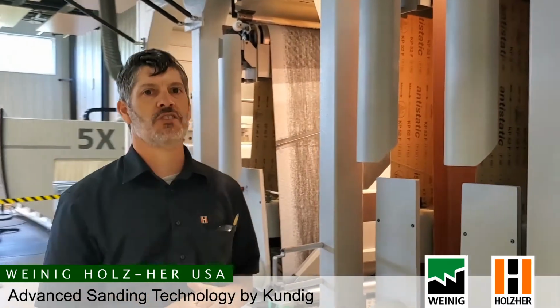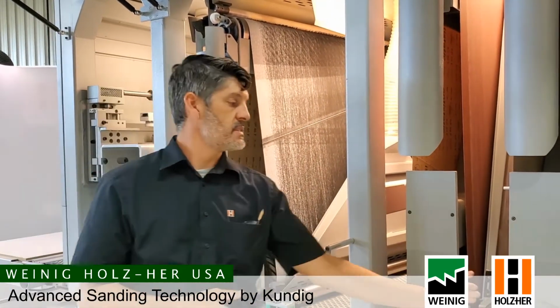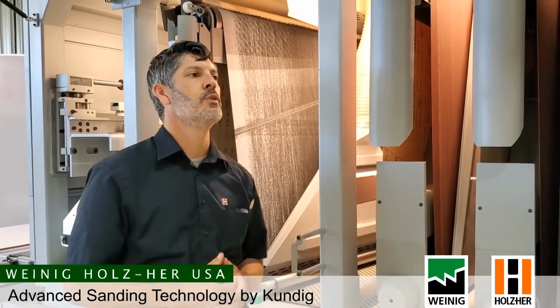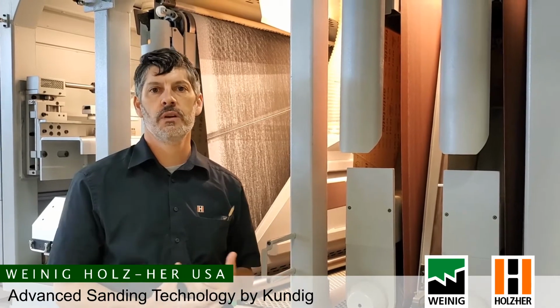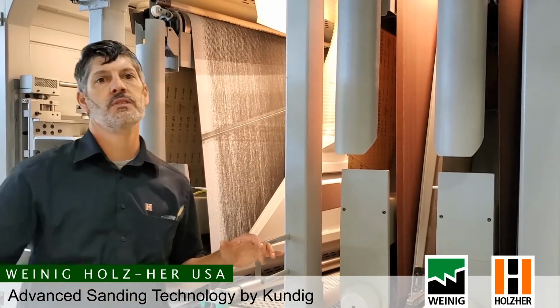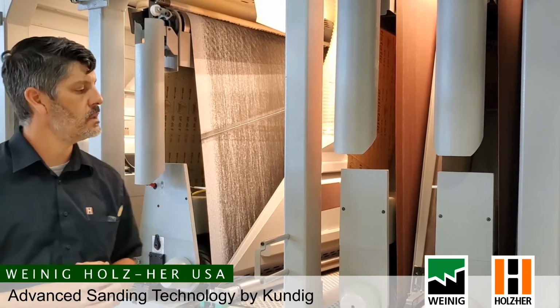As we come into the machine here, this machine has 4 heads in it. The first head is a steel drum to do our heavy calibration. So this is really where we're going to dimension the part down with a heavier grit. Steel drum, that way it's an absolute level, and our part is to size right there.